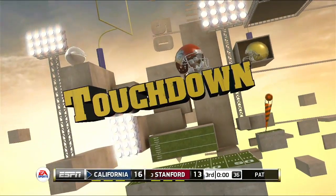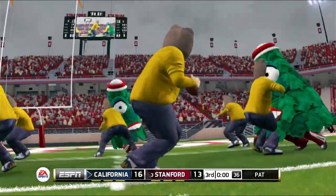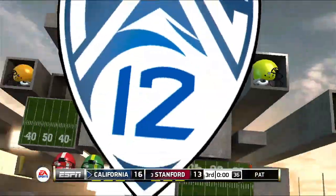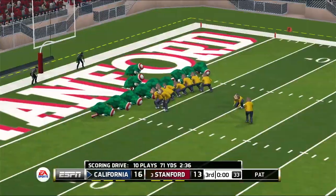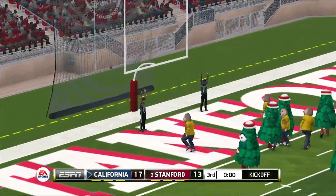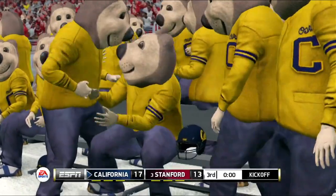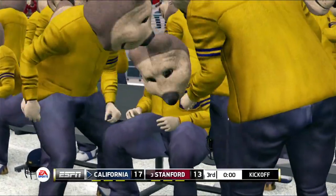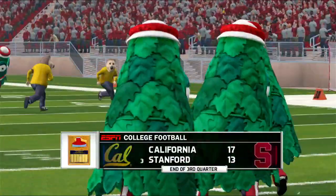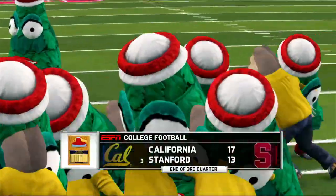Well, this quarterback has great instincts, but he showed his smarts here as well, seeing that there was room to run for the touchdown instead of trying to force the pass. And he adds the extra point. Quarter of action remaining, and this one has been a real treat. California's up by 4.